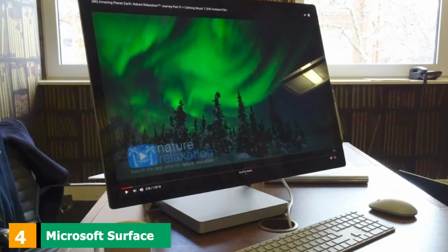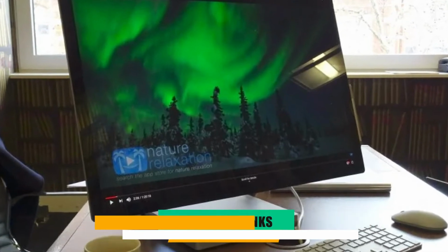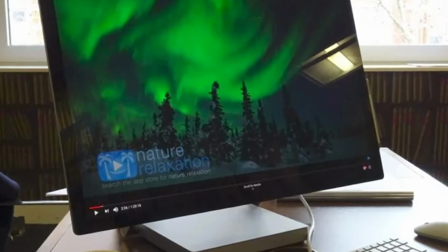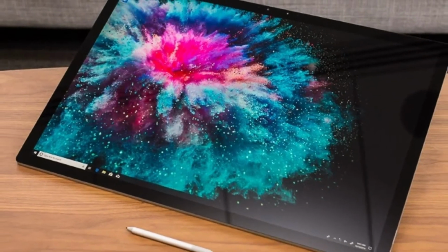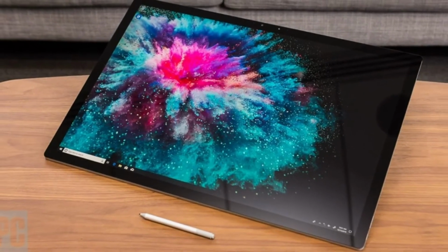Next at number 4 we have Microsoft Surface Studio 2. Easily the most expensive computer on this list. The Surface Studio 2 by Microsoft is probably not on your personal list of computers you'd want to look into. However, before you knock it, at least take a look at the specs. You'll find that there's nothing out there on the market like it.